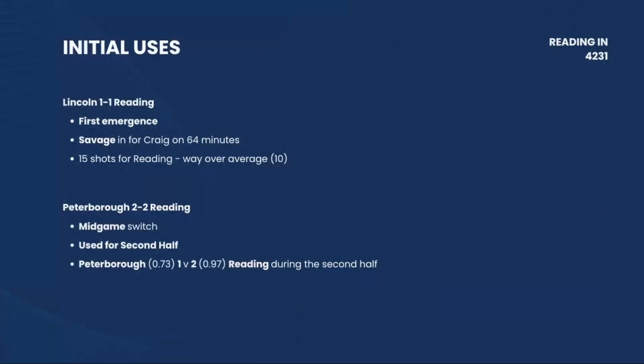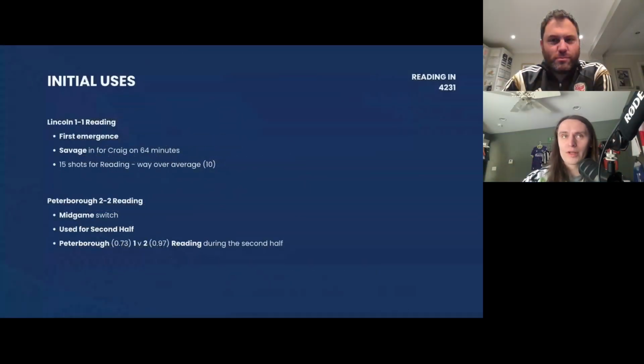Initially, we saw it against Lincoln for a full game. We saw Savage come in for Craig on the 64th minute that day. So obviously, we normally think of Savage as our more creative player, who can really play a range of passes. We saw a little bit of that yesterday against Stevenage, whereby he's really good at these one touch changes of the play, whereby he'll take the ball from one side to the other.